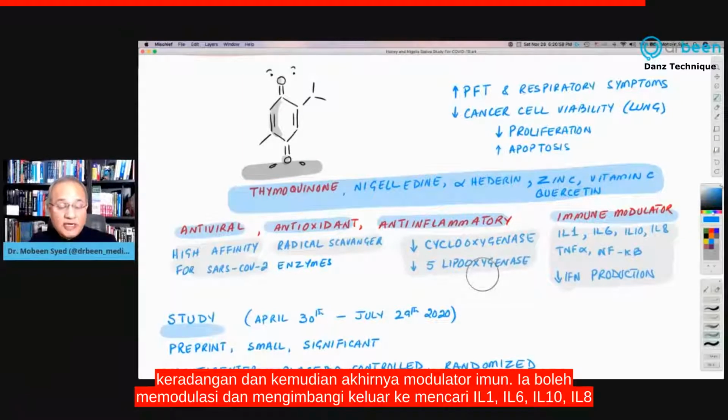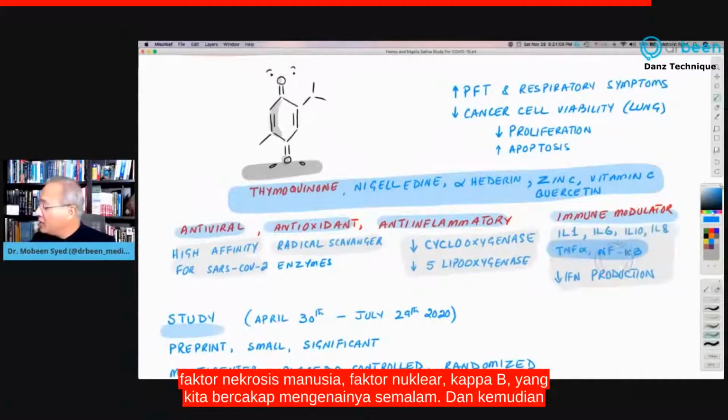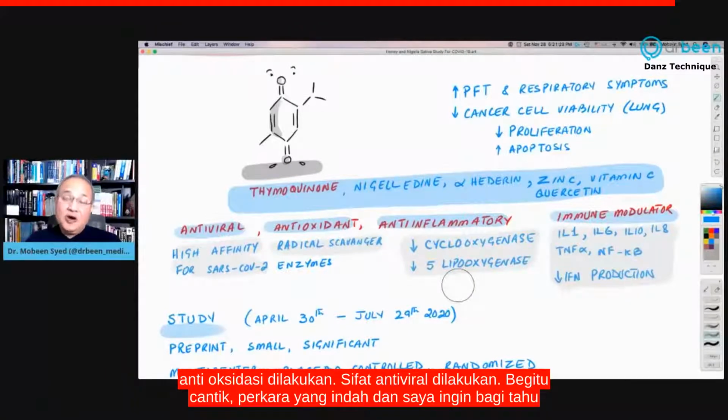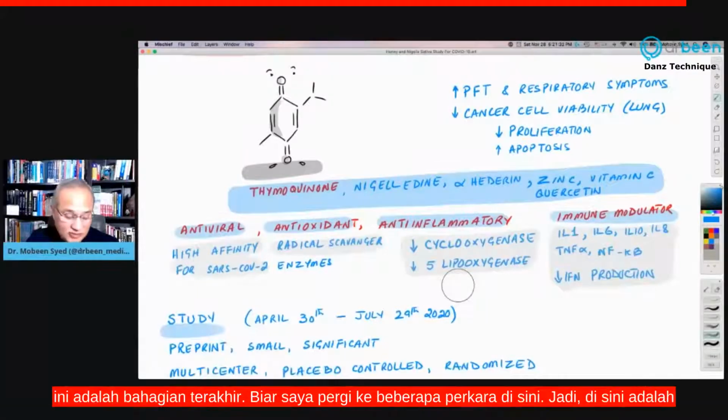It can modulate and balance out interleukin 1, 6, 10, 18, 8, tumor necrosis factors, nuclear factor kappa B, which we talked about yesterday as well, and then day before yesterday, and interferon production modulation. So all immune system mechanisms are modulated, inflammatory mechanisms are modulated, antioxidation is done, antiviral properties are done. So beautiful thing.